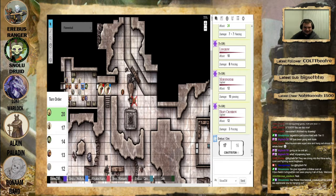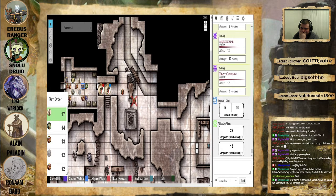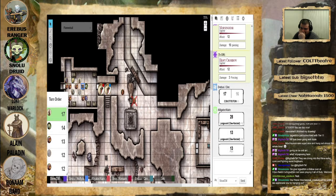Okay, Elaine? Swing at the bugbear in front of you. It's a long sword. My sword. That hits. Just at advantage, I'll swing again just in case. Oh, 28. Okay. 13 magic damage. That was enough. So he's gone. Cleave him in half. Right. He's dead. Right. I'm running past Pistachio.